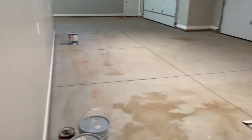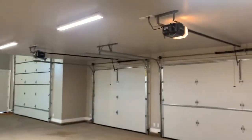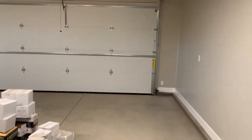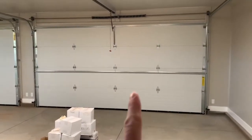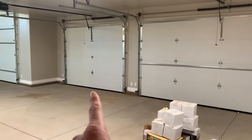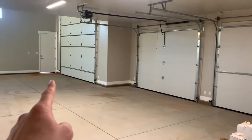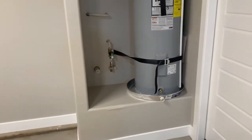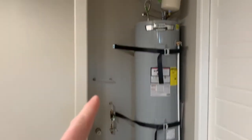All right, and then coming out into the garage, you have the LiftMaster garage door openers. And this door here is 16 feet wide by 8 feet tall. That one's 10 feet wide by 8 feet tall, and that one's 14 wide by 14 tall. And they went with the saw cut garage floors. Over here you have your water heater. It's plumbed for the water softener and a recirculation pump.